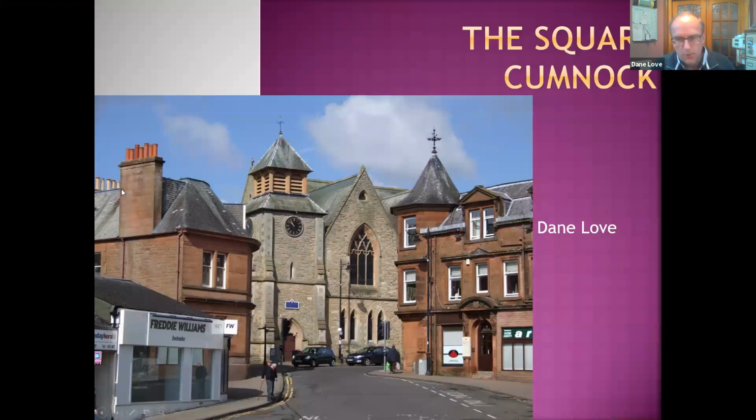I've actually done this talk to the history group about 5-6 years ago, maybe, when we were in the MERCAT Hotel at that time. And what I did then was I started with a wee quiz on the square, because half the folk in Cumnock don't know much about the square. And to be honest with you, quite a lot of folk who were thinking they knew about the square discovered they didn't. So because this is basically the same talk with a few updates, what I'm just going to do is use the same PowerPoint and we'll do the quiz to start with.